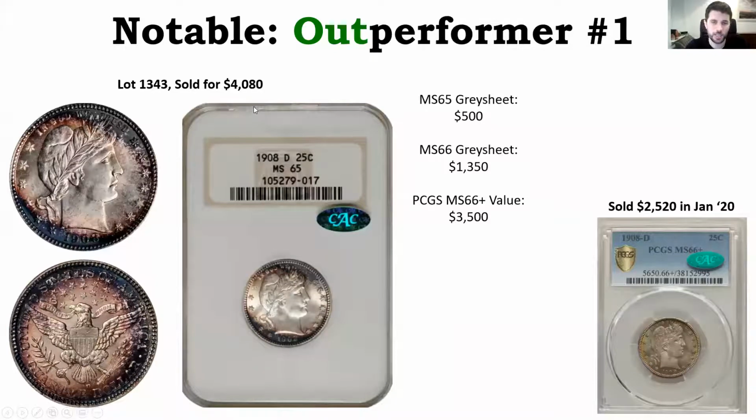And to think about $4,080, compare that to gray sheet bid at 500. The Mint State 66 gray sheet bid at 1350. And even the PCGS value, which is known to be a retail price, the 66 plus, compared to a 65, that's 3,500. So this crushed even the Mint State 66 plus PCGS value. It just tells you that the toner market, you just never know how it's going to sell compared to what should be considered fair price.